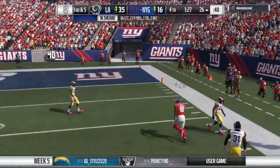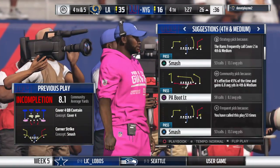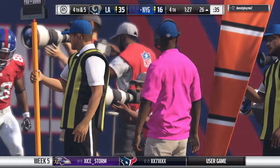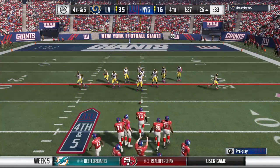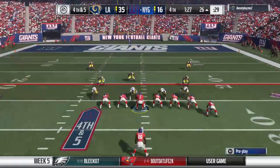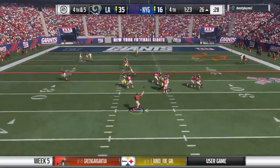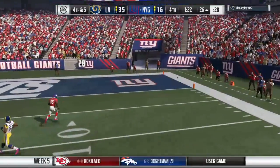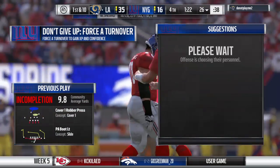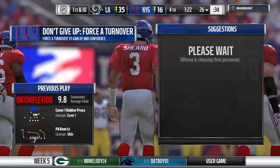Hard throw, incomplete. I'm not sure we could spot any tendency here on this 3rd down. They could have run it or passed it. Either one was available. They chose to try and get it through the air, but they were unsuccessful. And they're indeed going to go for it here on 4th down. So trailing here in the last quarter. Let's see how this plays out. And this is incomplete. They had to go for it with such little time remaining. And the Rams are going to take possession of the turnover on downs.